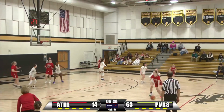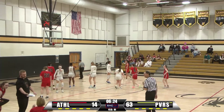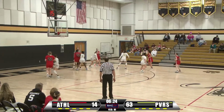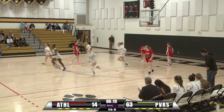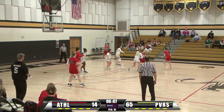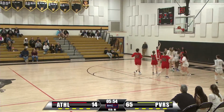Corrigan with the ball. If I didn't know any better, I'd say a lot of sloppy fouling going on. Here, Haley Ring drives it down, goes for the layup, gets the two. Over to the corner. Nice shot there by Robertson, recovered by Pioneer. Hands it over to Leah Potter, sends it over to Rios. Gets the two.